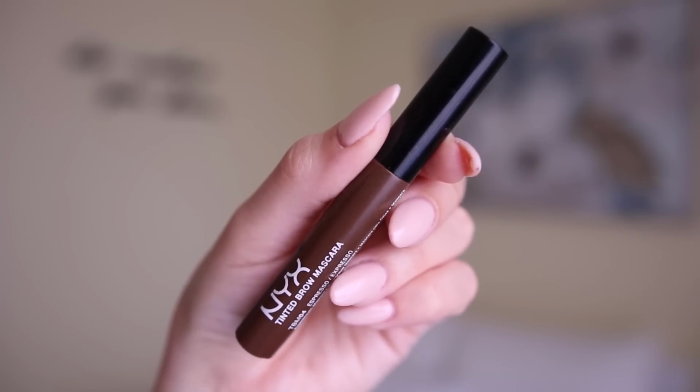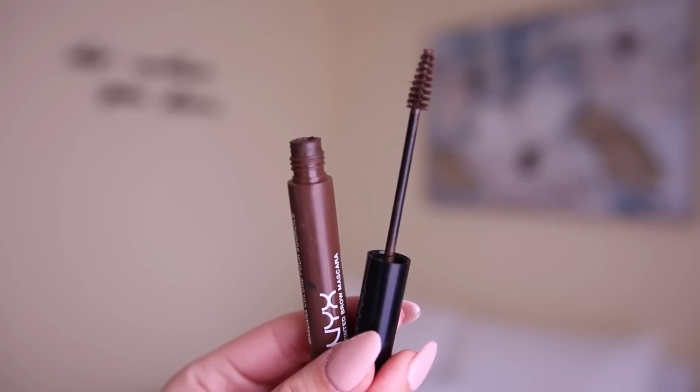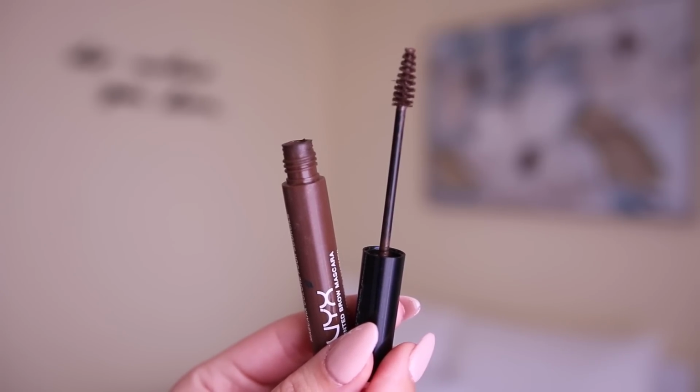Sticking with brows, I have been pretty much using only this, the NYX Tinted Brow Mascara. I mean, with the exception of a couple other brow mascaras, but just in general, this is the one that I always go back to. It's affordable, keeps my brows in place all day. It doesn't make them feel hard. Like you can still tell that I have brow hairs. It doesn't look like hairspray brows, you know what I mean? It literally is like Gorilla Glue for your brows. This has kept my brows on through the heat, through sweat, through everything.